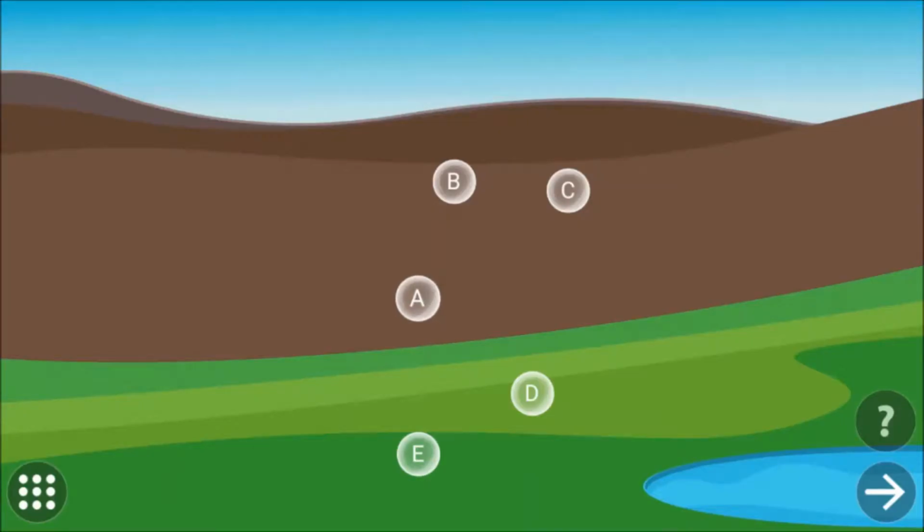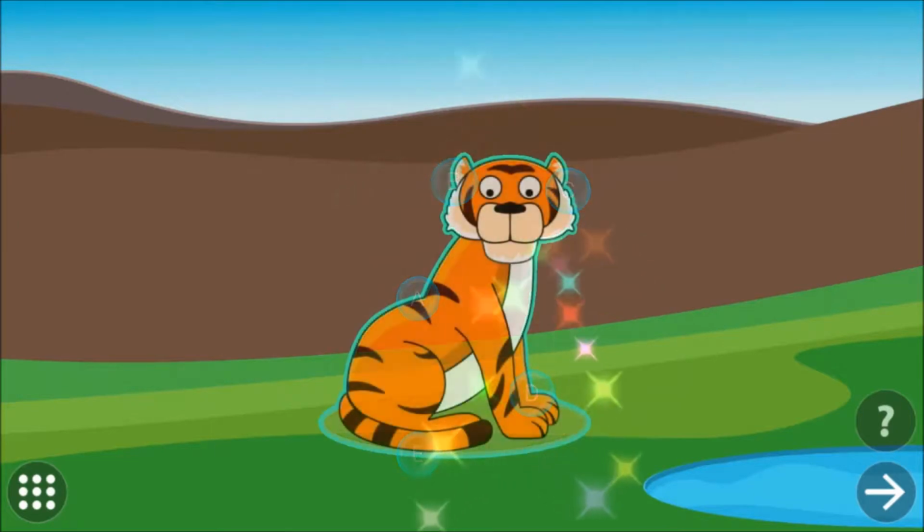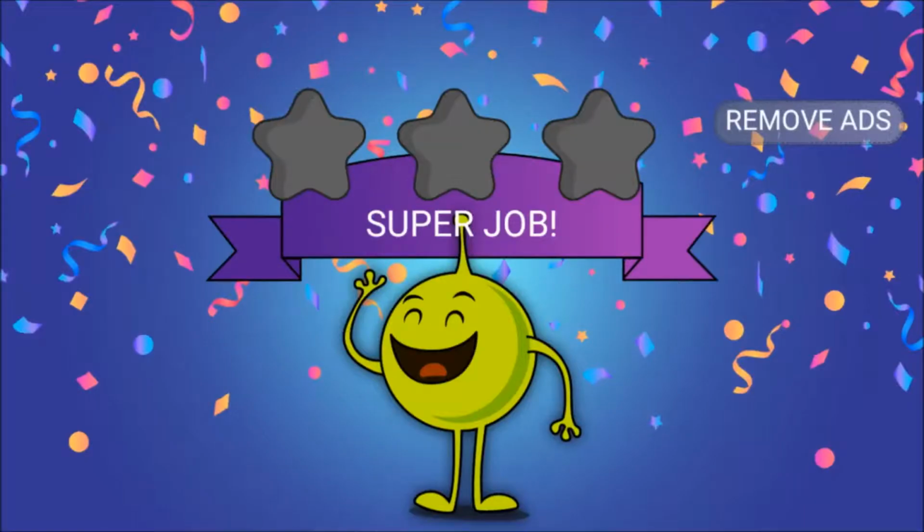Connect the dots in the sequence to form the picture. A, B, C, D, E. Tiger. Super job!